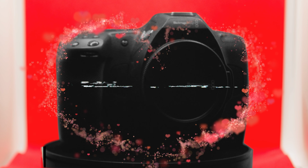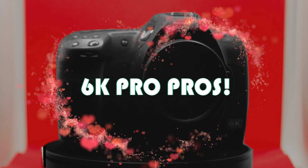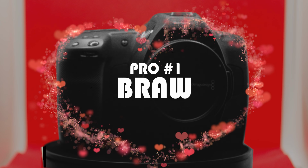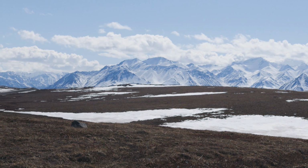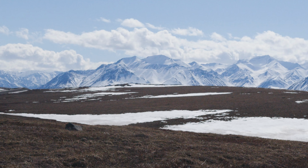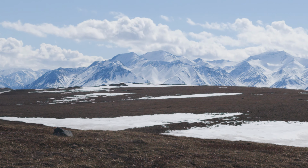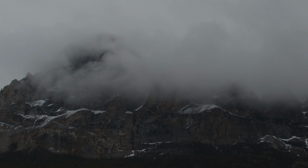All right, now that we've talked about the camera's dirty little secrets, let's talk about the pros of owning it. BRAW, and I know we kind of just talked about BRAW a little bit with the storage, but it's still an incredible codec. BMD's proprietary BRAW codec. And while this is more of a hybrid RAW and it's not a true RAW, something we'll discuss in another video this year, it's still highly optimized for editing.